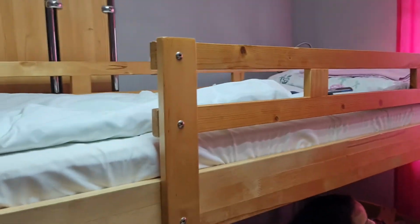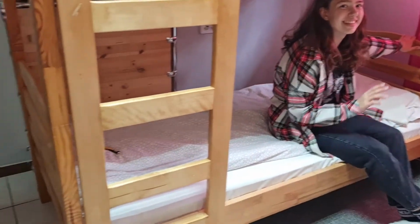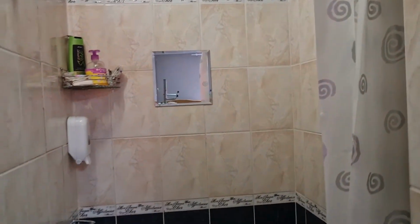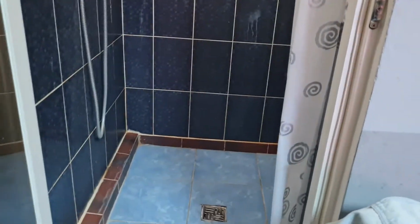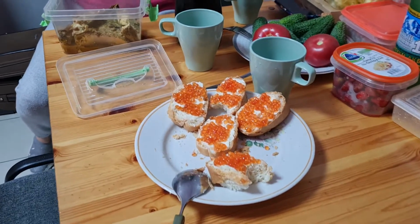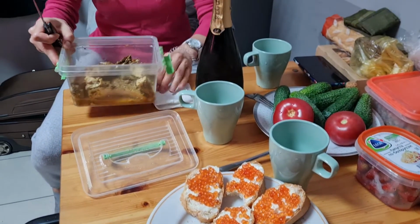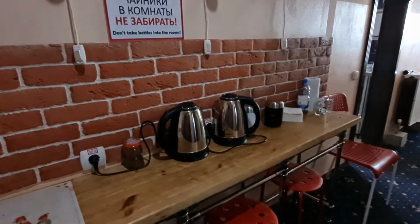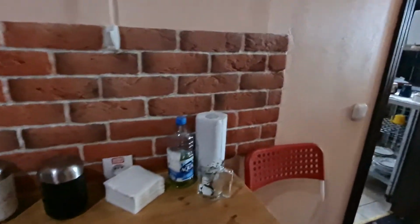There are 4 beds in our room. Here's a shower. Yeah, quite decent. Here is kind of a kitchen, and you can make a tea, you can grab some sandwiches and eat here.